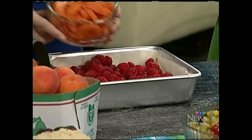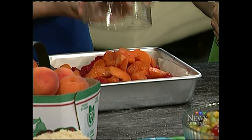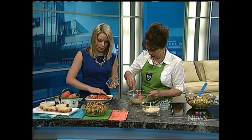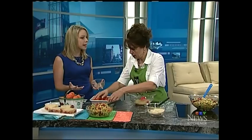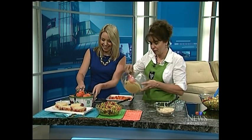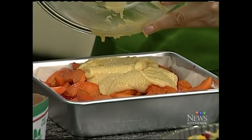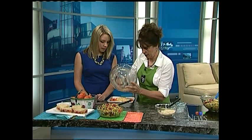As the summer goes on and we start to get peaches and nectarines, you could also make this dessert with that fruit as well. So you can just kind of level it out, and then our batter goes on. Lovely. This is something you can make at home with the kids if they're saying, I'm bored in the summer. Sure. Just make sure they don't eat all the raspberries before, because they're so tasty. Now our batter just gets drizzled over top, and we'll just spread that out a little bit. This already looks so good.